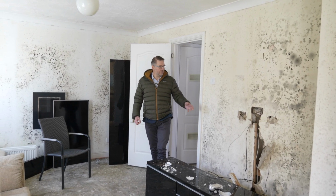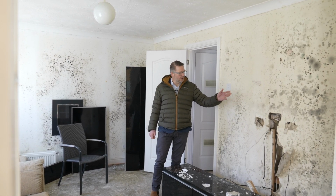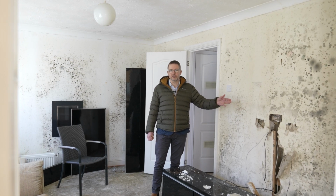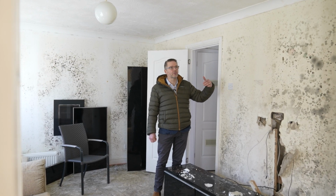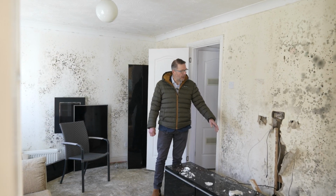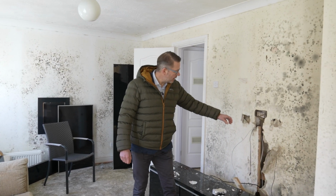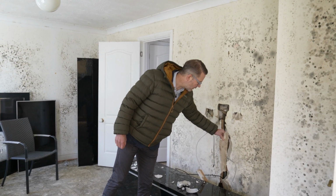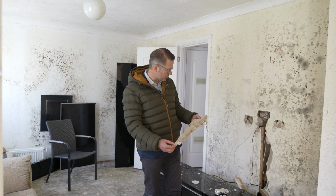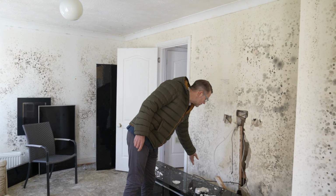Yeah, so this is a really good example of what happens when you've got a really badly water damaged property. We've had thousands of litres of water come from the ceiling below, cascading down into the walls, into the floor. And you can see it's absolutely covered with black mould. And if you were to think you might be able to clean the mould off one side, well, look, it's on the other side as well. It's actually gone all the way through the plasterboard. So there's absolutely no chance any of that is going to be salvaged.